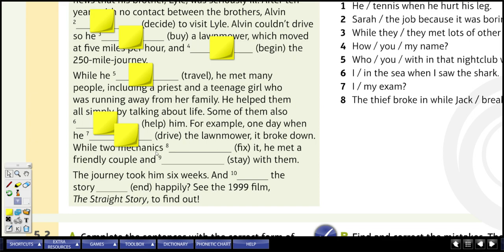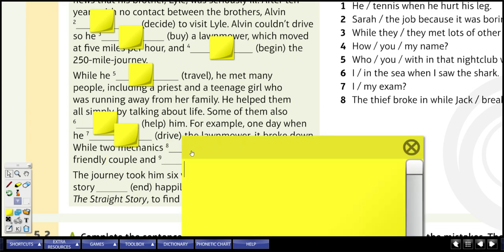While two mechanics blank fix it, he met a friendly couple. Well, while two mechanics were fixing it, something that was happening at the moment, right? We're telling a story. So it was going on while something else was happening.